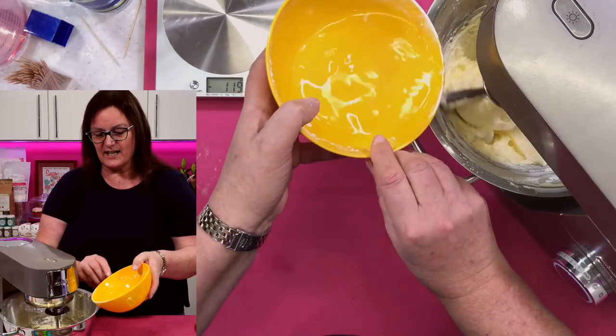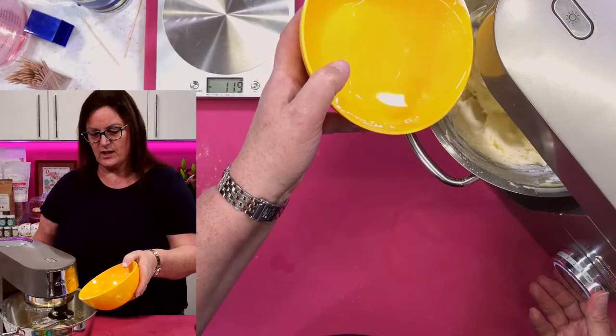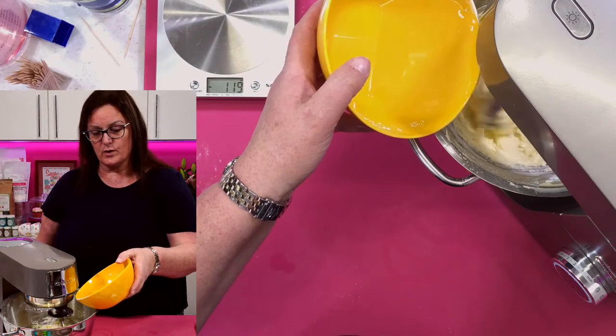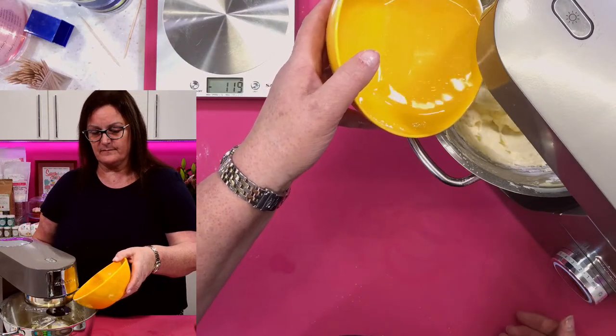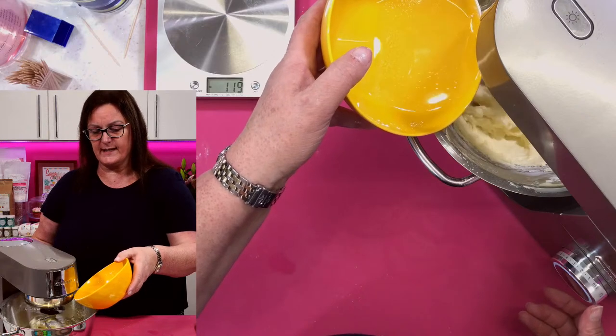So then start adding the water. Just start adding the water slowly, and turn the mixer up. So it's 135 mils of warm water. To be fair, tepid, cool water's even fine. Just start adding it, just slowly, so it's all incorporated.